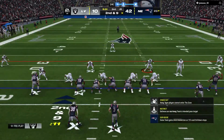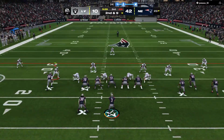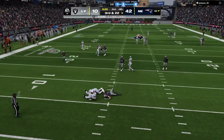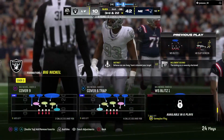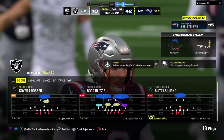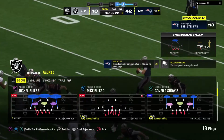From the 23, here's a second down and 9. Back to throw. And down he goes. Brought down, a Raider sack. Byron Young. What a play by him. That's going to go as a loss of 13.